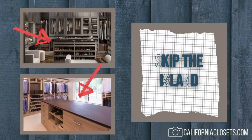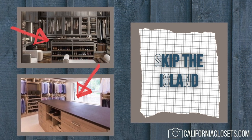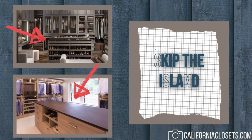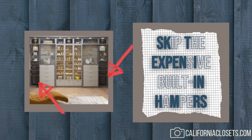Another idea is don't do an island. The island itself is literally thousands of dollars. I think when most people think of a California closet, they think of an island. I used to have an island in here. It was like a makeshift dresser, whatever. Having this area in the middle here freed up and cleared off is so much nicer, and this space feels so much bigger. The California Closet hamper system is just aesthetically more pleasing.